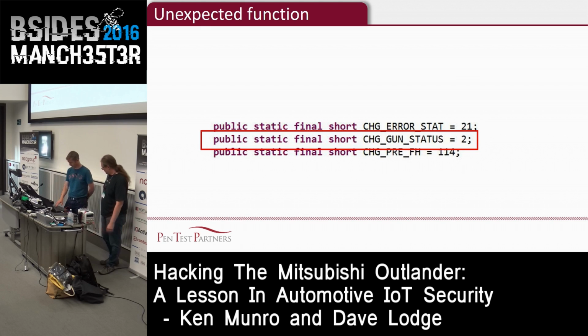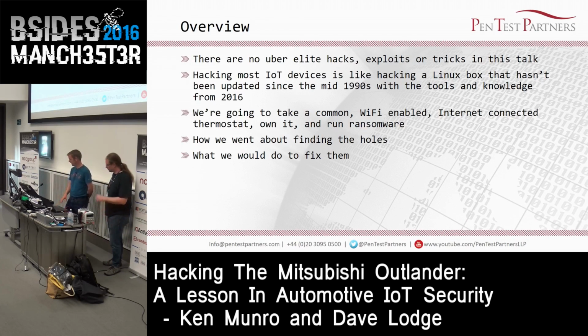I don't know if you saw, we talked at DEF CON about our lovely thermostat with a bit of ransomware on it. Where this came from: I went to a talk at CrestCon about IoT ransomware. I was expecting it to be very technical and involved, and it turned out it was quite theoretical, with no real proof of concept.